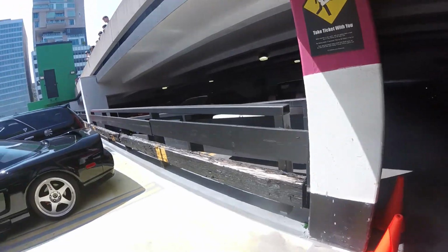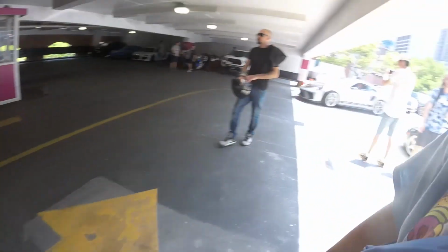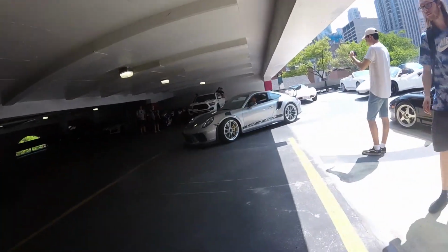Oh, damn. I don't know the name of this car, but it's really nice. PT's cool. Yeah. I just came here for the shade.